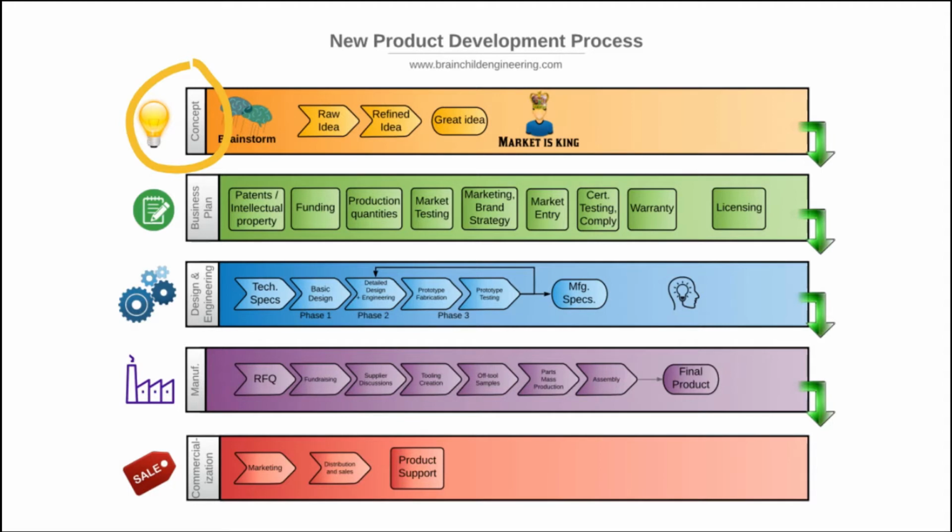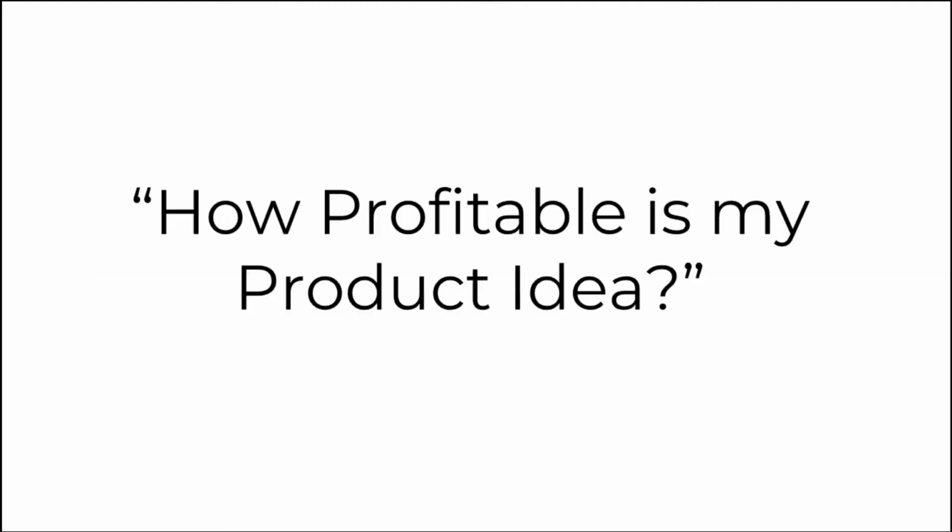See, we start out here at concept and we want to get down to commercialization, but we've got all these steps in between: business plan, design and engineering, and manufacturing. So let's just start out by talking about your concept, stage 1. In particular, how profitable is your product idea?